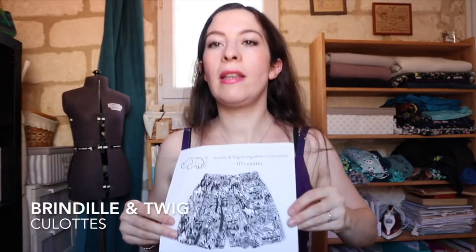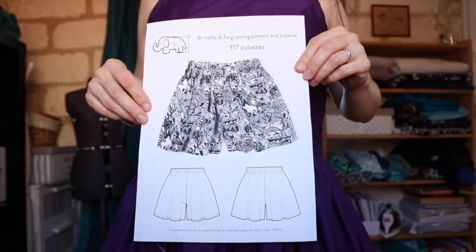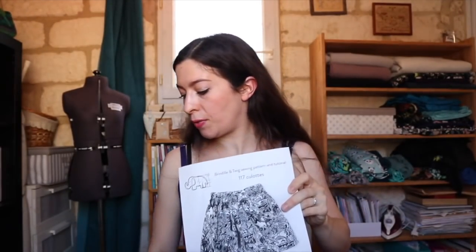My daughter has also been busy. She's in the process of making the Brindille and Twig culottes, which I think are their latest pattern, and I had been looking for a pattern for culottes for kids for a few weeks. So the minute I saw these were published and there was a discount for the first few days, I just jumped on it, and it's a wonderful pattern for a child who is learning to sew. As you know, if you followed the podcast before, my daughter wants to make her own wardrobe. She isn't interested in learning to sew through making bags or home dec objects. She is interested in making garments like I do.